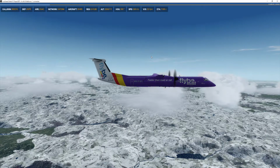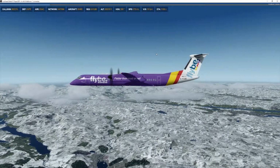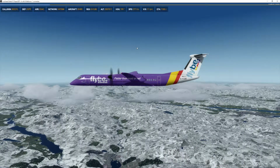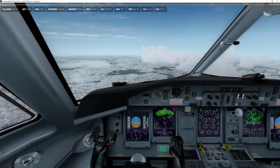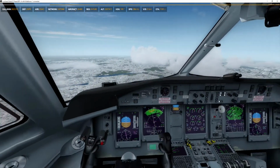Looking outside, very windy conditions as we approach Loch T, down below us there to the left. So we're well on our way. Sorry, it wasn't Loch T, it was slightly further up. That's Newton Moor.